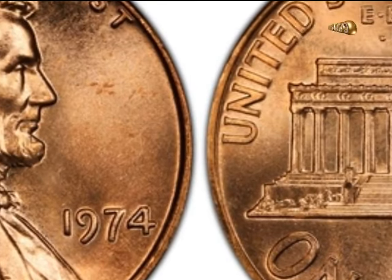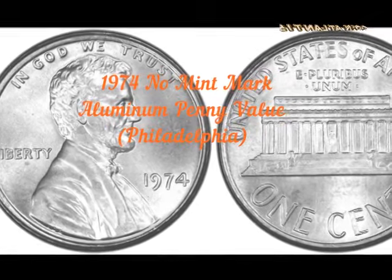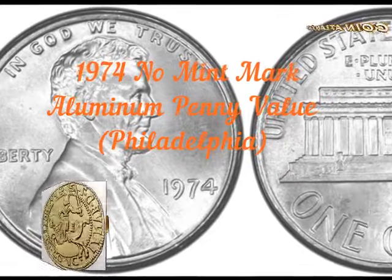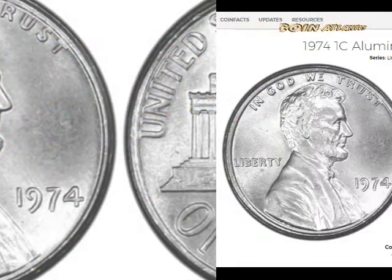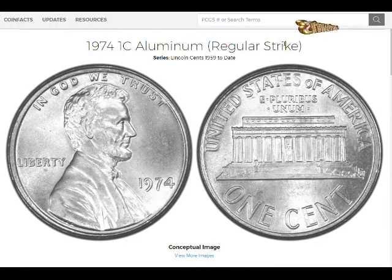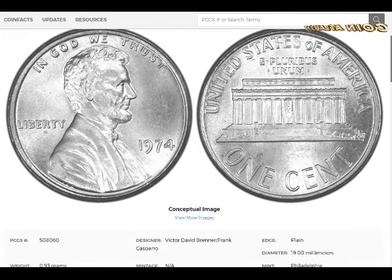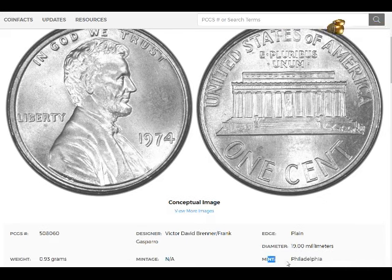1974 no mint mark aluminum penny value, Philadelphia. 1974 no mint mark aluminum penny is a rarity. And it has quite an interesting history attached to it. Back in 1973, the United States Mint suggested a new variant of the traditional 1 cent to combat the rising costs of coin production. Overall, this new suggested variant had the same design and outlook as the traditional copper penny. But it was made up of a different material, i.e., aluminum. Or to be precise, it comprised 95% aluminum and 5% trace metals.